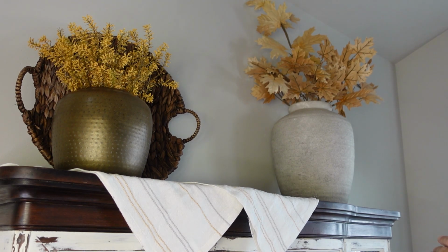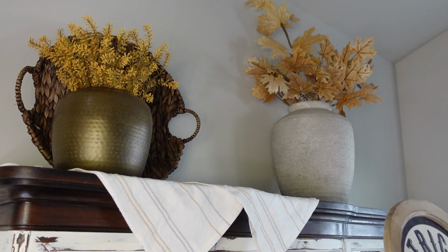So I'm going to use the same stuff that I use for my fall decor. I'm just going to add a couple of Halloween items up here.